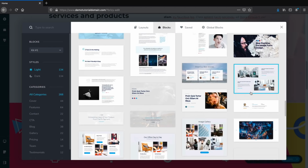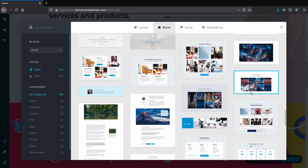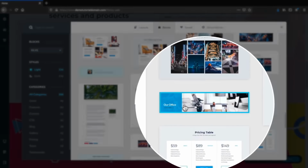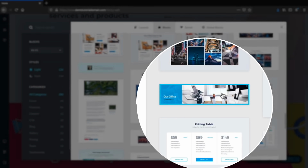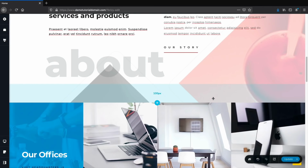It's down here. I think I passed it. Did I pass it? Let's see here. I'll keep scrolling. There it is. So it's this section right here. It says our office, and then there are 3 little images. So I'll just go ahead and insert that.